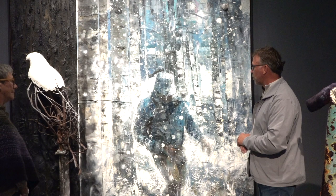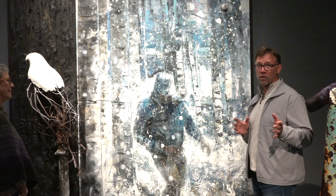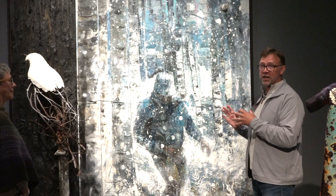My original idea for doing a snow painting came from Peter Bruegel the Elder. He did a painting called Hunters in the Snow, which is one of my favorite paintings. So that was the original idea. I wanted to do a snow painting for 40 years, so I finally have done one.